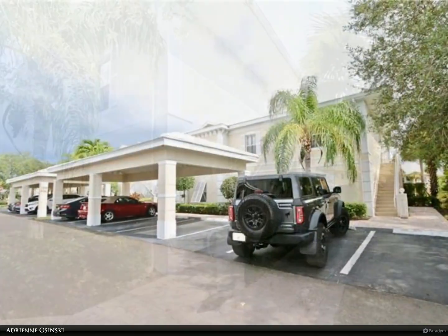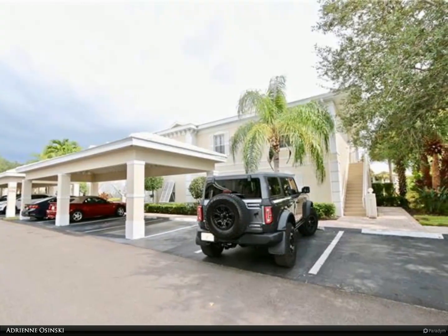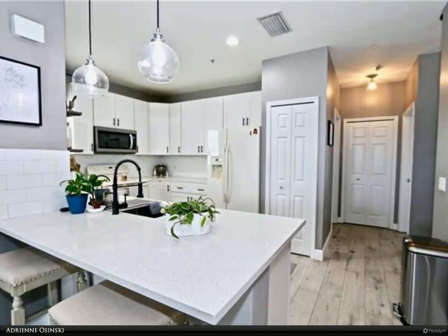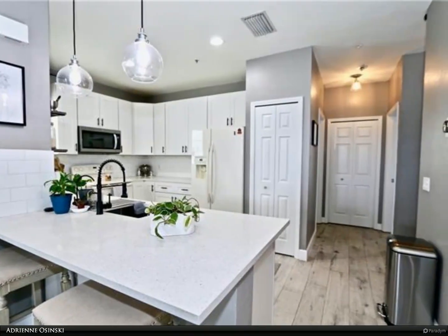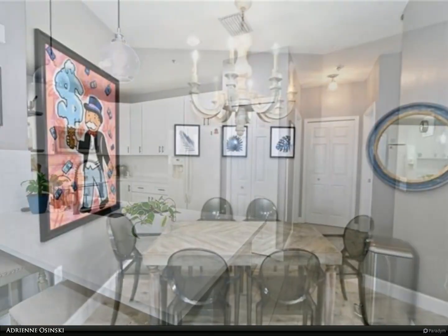Newly renovated second floor corner unit in the gated resort community of Sterling Oaks. High tray ceilings, brand new tile throughout the entire unit, updated kitchen with new stainless steel microwave and dishwasher, updated bathrooms, and new baseboards throughout.